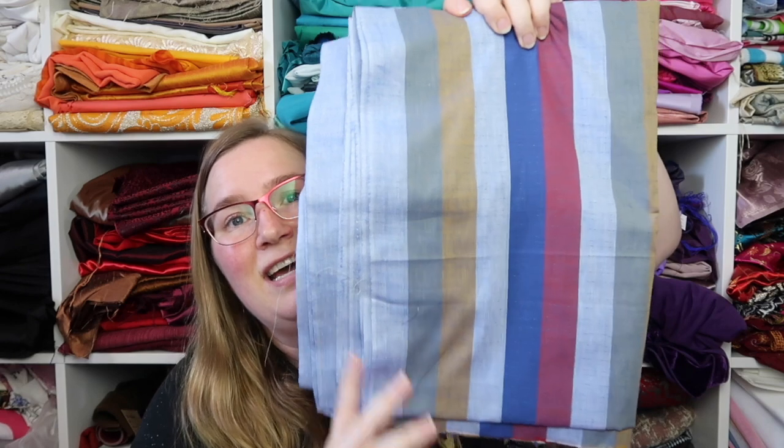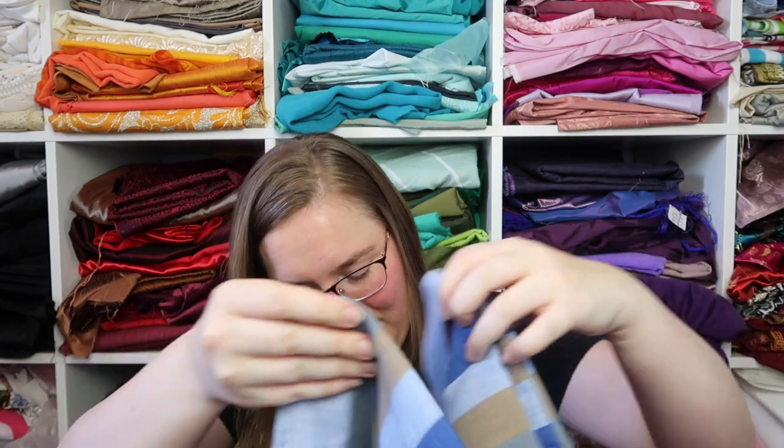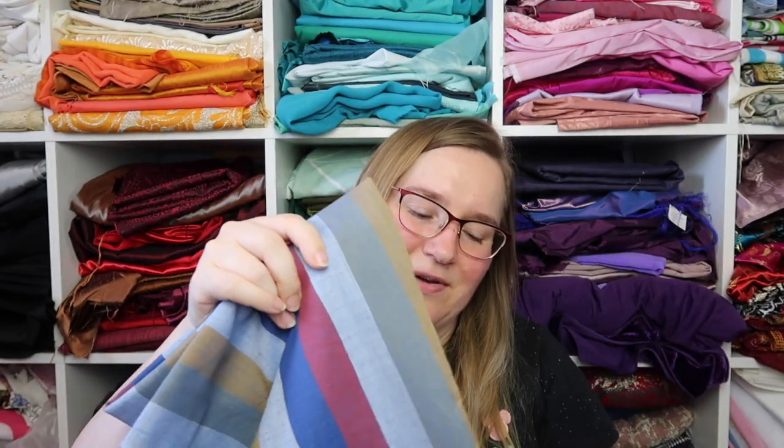Second last, we have this really lovely cotton that is striped. I wasn't 100% sure because the colors are very muted and I love bright colors, but there was just something about this that I saw and I thought, yeah, you're coming home with me. The funny thing is this lady bought this cotton from the op shop as well, and it was $2 back then, so I think she may have got her money back. It's a fair amount of fabric on that one, so very happy with that find as well.